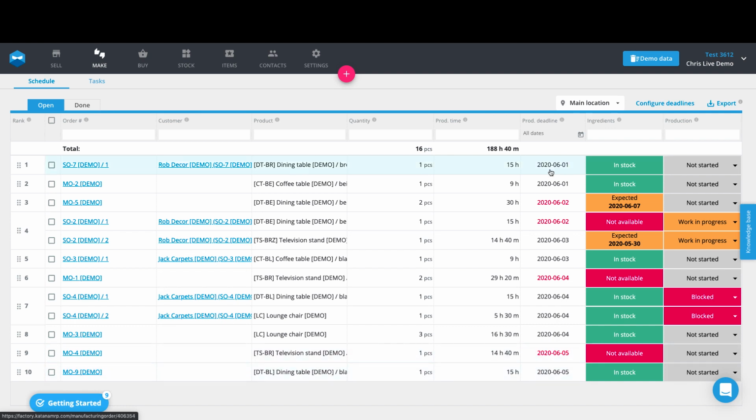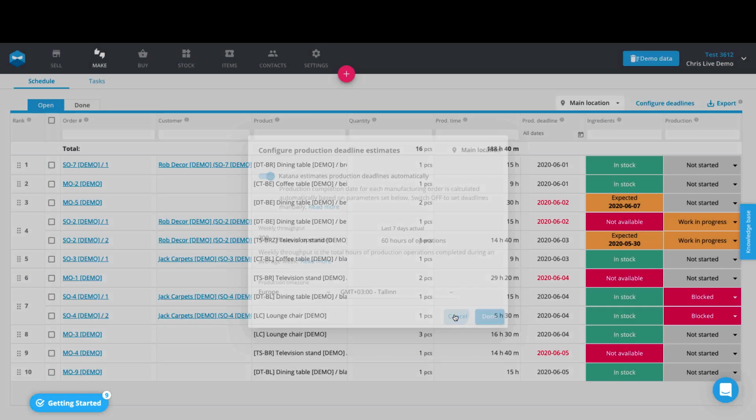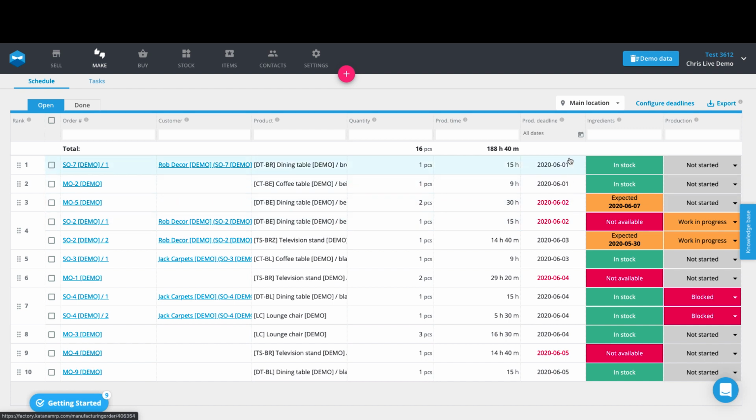So with 200 hours of available throughput, what Katana is actually doing is it's dividing this across a 5-day work week and giving me 40 hours of available production time per day. So in that particular case, in each 40-hour gap which is provided on a daily basis, it will estimate the deadlines that I can complete production orders within that 40-hour period of time. And then if it doesn't fit within the 40-hour period of time, it pushes the deadline to the next day. So that's the basic logic.